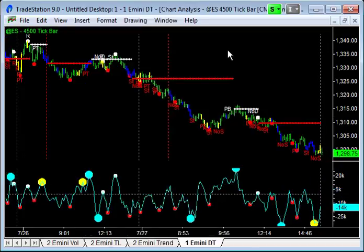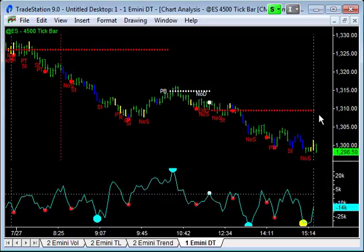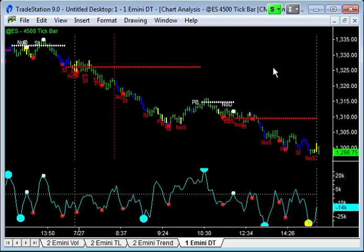In terms of where this goes, on the 4,500 tip bar chart, just look at this. We've now broken below another cyclical support area that was an end of trend here. We've got our exhaustion selling on the downside, so we need to see a little bit of a flip up and a pullback to an end of trend on the 4,500 tip bar chart.